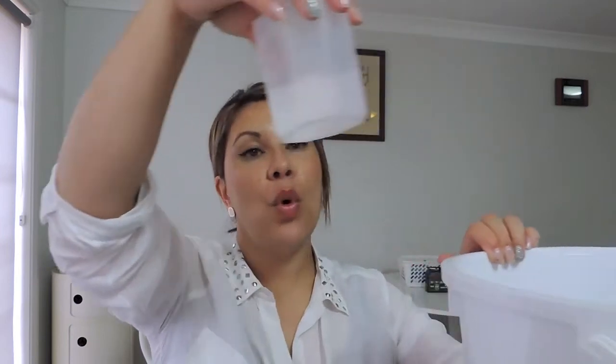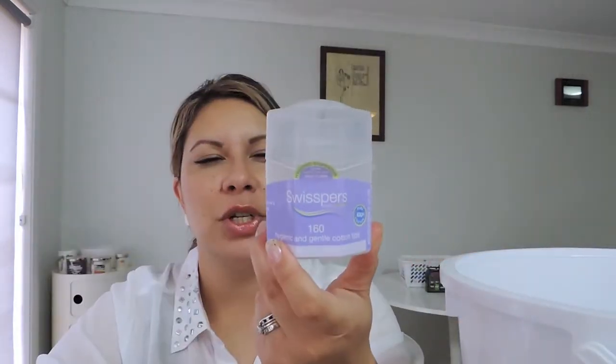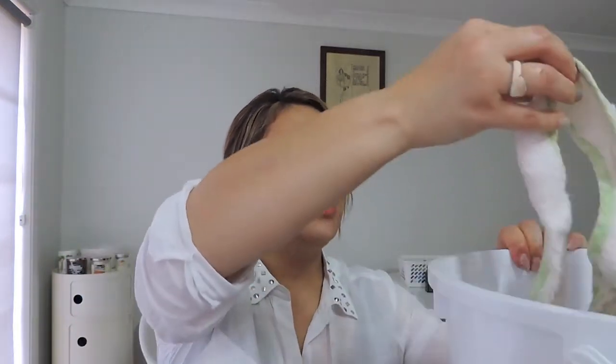We have more. I think I got these on special at Priceline, the Swiss Biz, the 160. I just like the container, and I thought I was going to reuse it, but it kind of split at the back, but that will go in the recycle. Dodgy things. It just kind of went a bit weird. It's kind of falling apart.